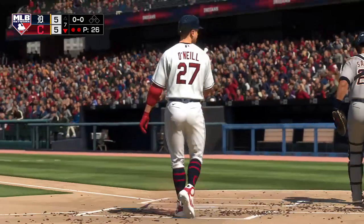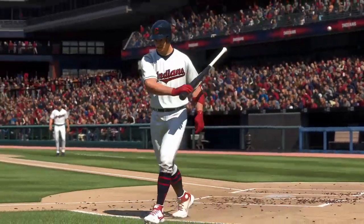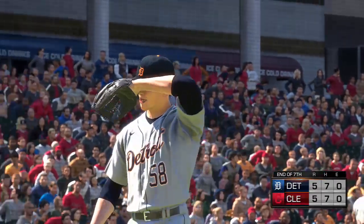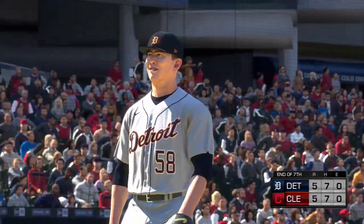And strike 3 called as he says, you got to be kidding me, with the side retired. Down in order go the Tribe. This ball game still tied 5-all.